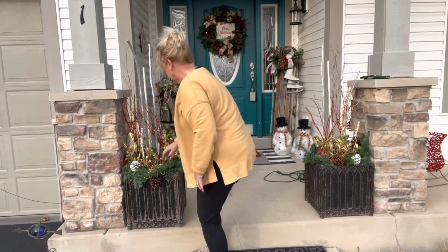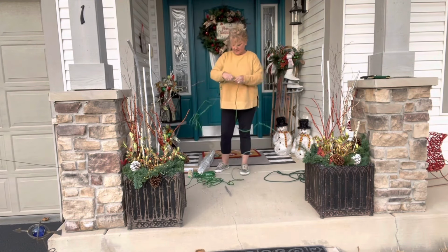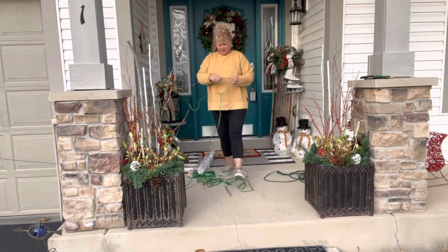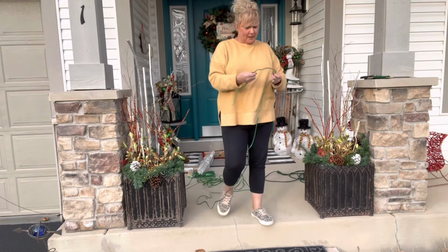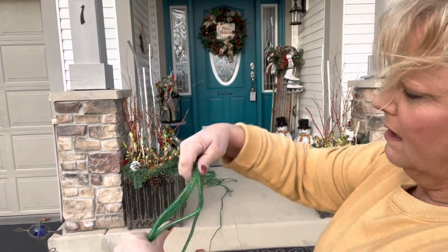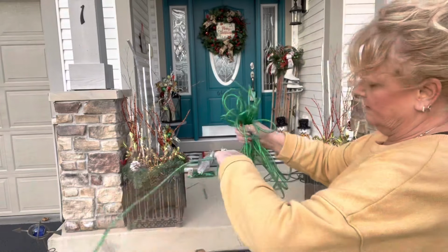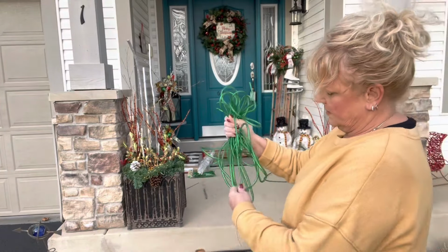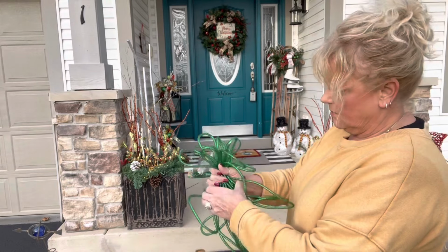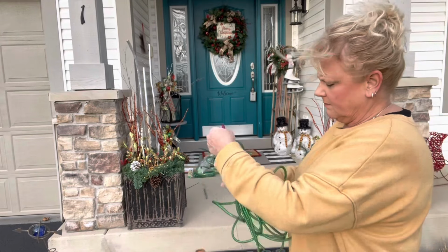All right, so for right now, I'm just going to leave it. This is mesh tubing, similar to the mesh that we've been using on our Christmas trees lately, except it comes in a tube. It's so easy to use. I'm going to make bows and I'm just going to gather. Okay. So we're at the bottom. I'm going to just take that tail and wrap it around it.